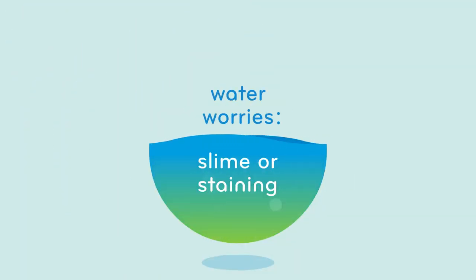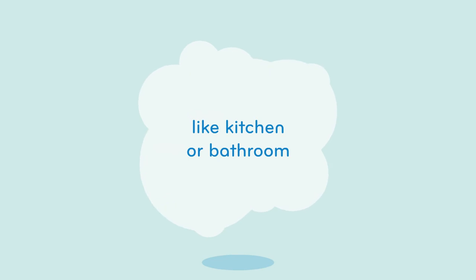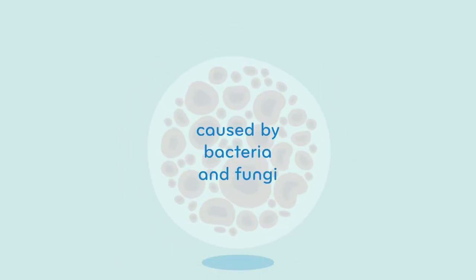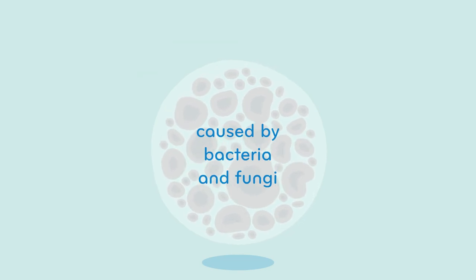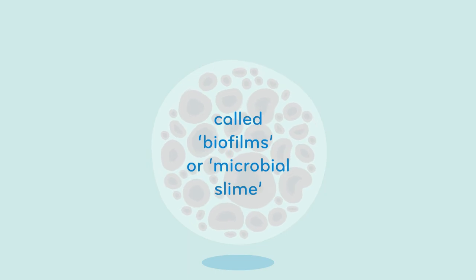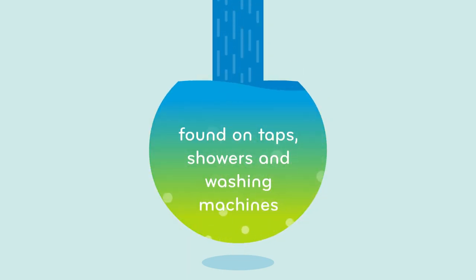Slime and staining. In rooms where the air is warm and damp, like your bathroom and kitchen, you may have areas with slime or staining. It's caused by growths of bacteria and fungi that occur naturally in warm, wet places. They're called biofilms or microbial slime, and they're often found around the taps, in showers, and in your washing machine.